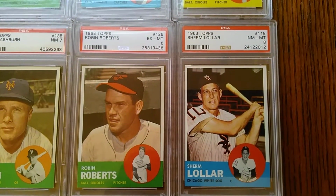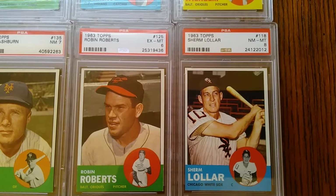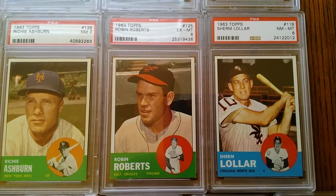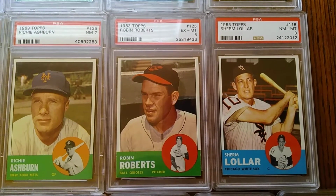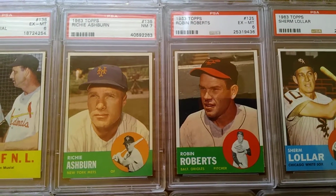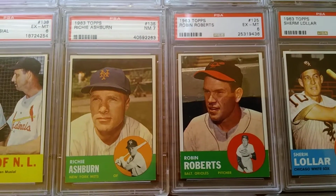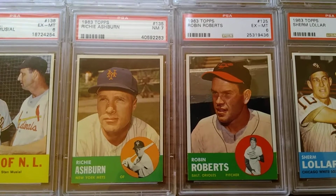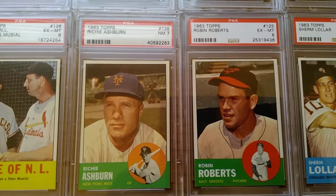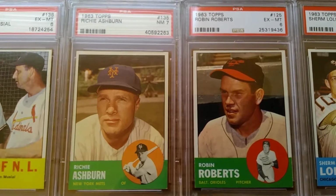Then my Sherm Lollar, I think this is Sherm Lollar's last card, in a near mint to mint 8. Then a Robin Roberts, and I try to get these anywhere from 6 to 7 primarily. Most of these will be around the 7 range, a couple 6s. That Lollar is the only one I have in an 8. This is Richie Ashburn's last card. You can tell he was with the Mets now in that little subset picture. They've had to do some work on that hat.